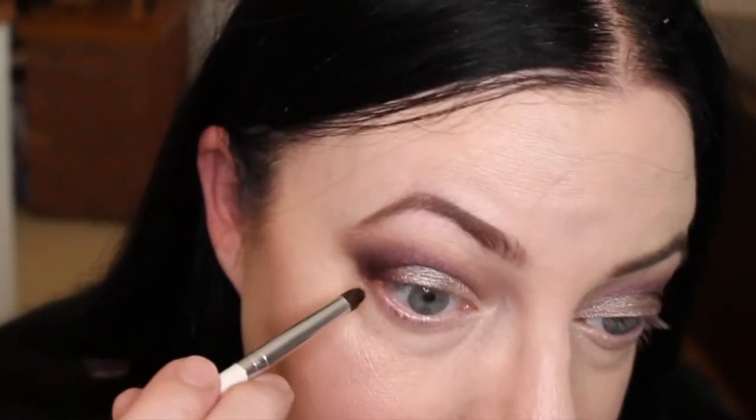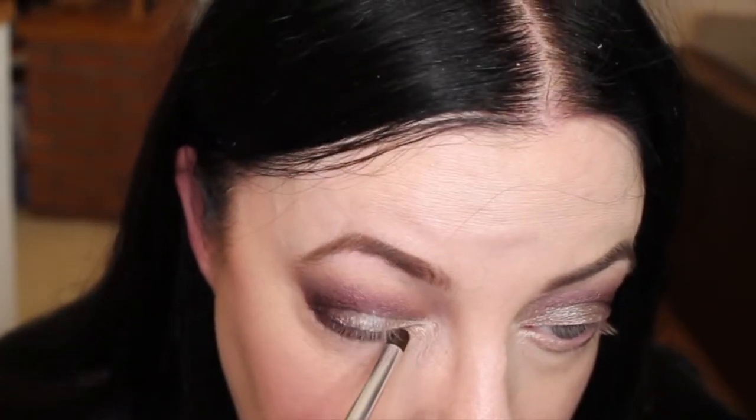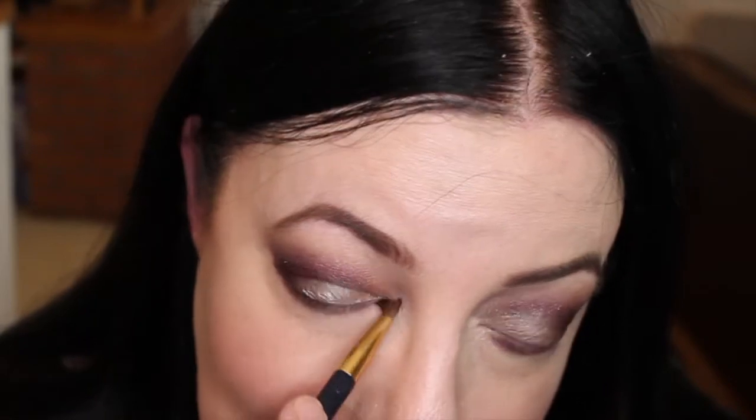Now I'm going to take a little pencil brush and I'm going to go into the burgundy shade right there and just place this on the outer third of my eye. Take the same brush and go into that purple again. And I'm going to take a little fluffy brush and I'm going to go back into this shade right there and blend those two colors together just on the outer part here.